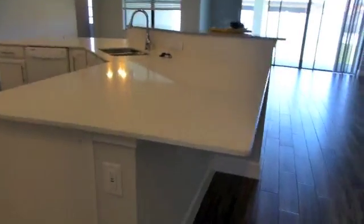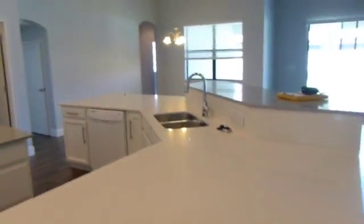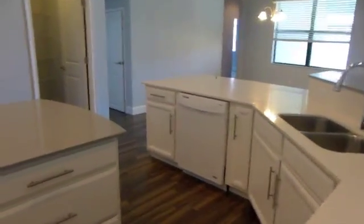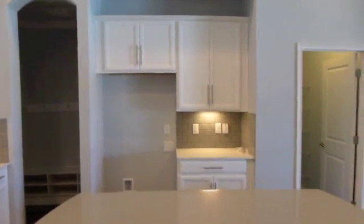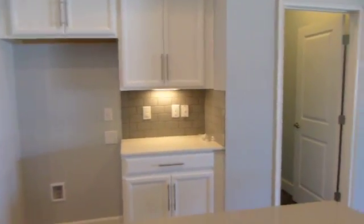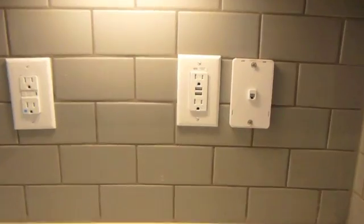The kitchen, he pointed out, this was left out. This is the USB. They went back and put it in. The dishwasher was not operating. It wasn't installed actually. They installed it right away, and it's taken care of. All right, there's another USB right here. And there's another USB by the drop zone right here.